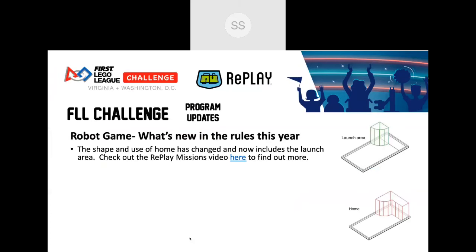And for totally new coaches, don't worry about what's changed. All you have to do is know that you want to pay attention to the robot game rulebook and to the challenge updates, and ask your teams to look at those closely, every month or so right now, just to make sure that they still understand what they're thinking about, that they haven't made any assumptions that don't still match the rules and the missions.